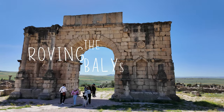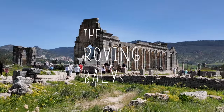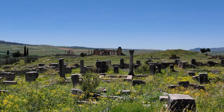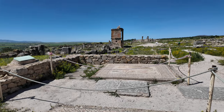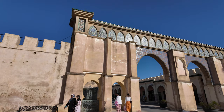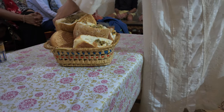Volubilis in Morocco was once a thriving Roman city, and also one of the most remote Roman cities in the entire empire. Today, we visit the well-preserved ruins of Volubilis, and also pay a visit to one of Morocco's imperial cities, Meknes, where we explore the old Medina and the royal quarter, and try the local delicacy, Camel Burgers.